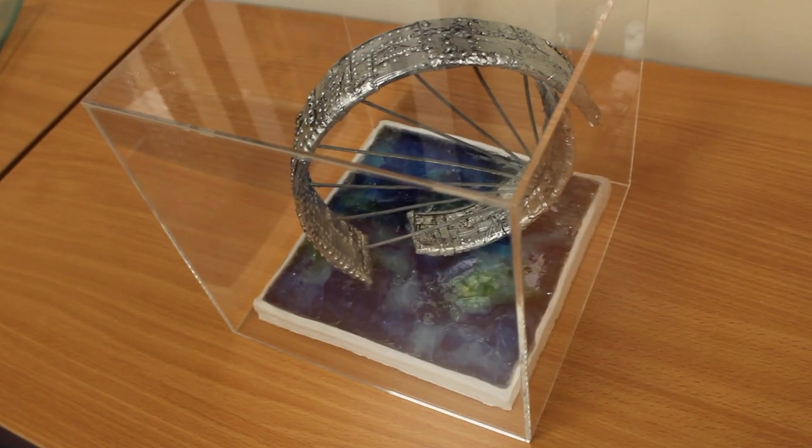SSERC because it is looking at the industrial side of Glasgow. It's inspired by the Clyde Arc Bridge, which is kind of a symbol of industry.